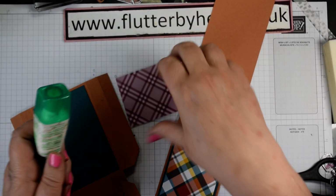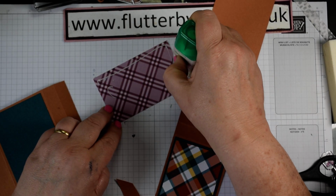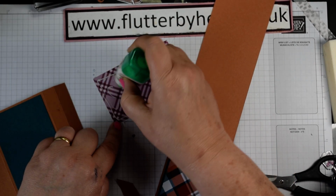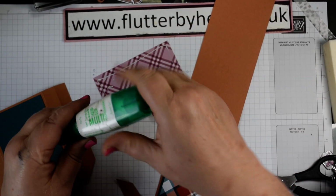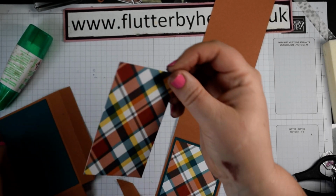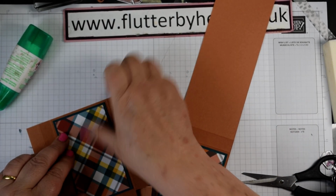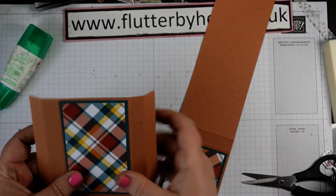And as I say, it's not a colour combination I would necessarily have gone for normally, but this is the lovely thing with some of the Stampin' Up! DSPs, they use colour combinations you think, oh, I hadn't thought of that, and they're designers, so do you know what? Who am I to say that isn't going to work? Sometimes it's a bit out there, but hey, it works.